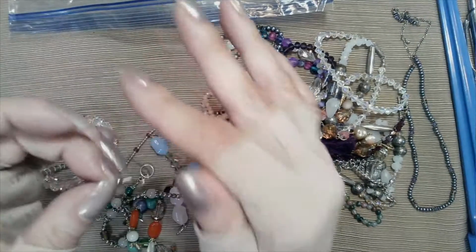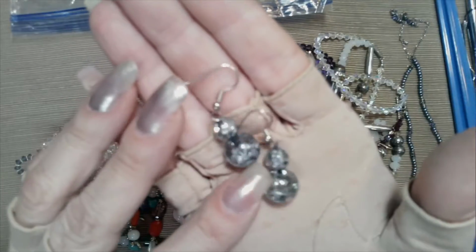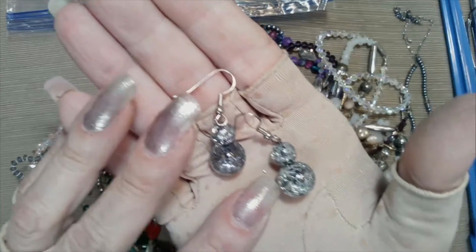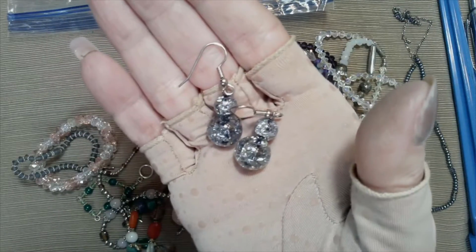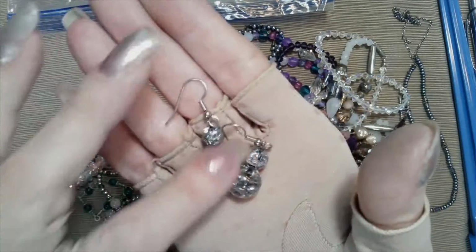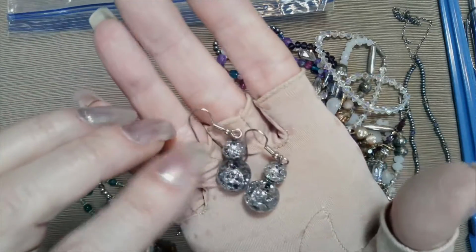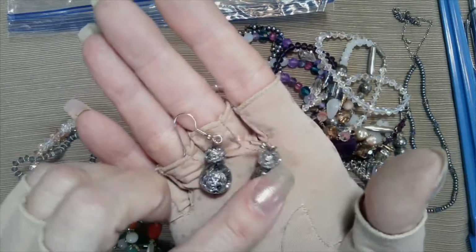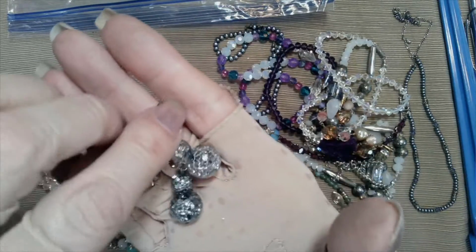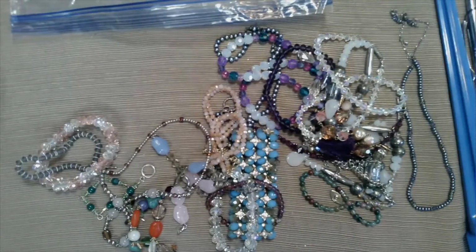Here is a set of crackled sphere earrings. 2 little balls, about 3/4 of an inch, and they look like they're just cracked. It puts me in mind of those cracked marbles that we used to do way back in the day when I was growing up. You'd take some marbles, heat them in the oven for about 30 minutes, and then throw them in ice water, and they would crackle up. That's what this looks like. That's beautiful. Very well done.